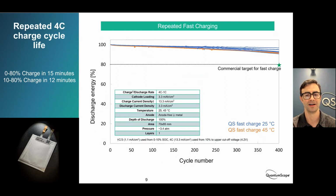But then we've gone further to do repeated fast charge cycling. So this is a chart showing groups of our cells at room temperature, 25 degrees C and 45 degrees C, cycling with a fast charge on every charge and a 1C discharge, so relatively fast discharge. This is a very aggressive test.